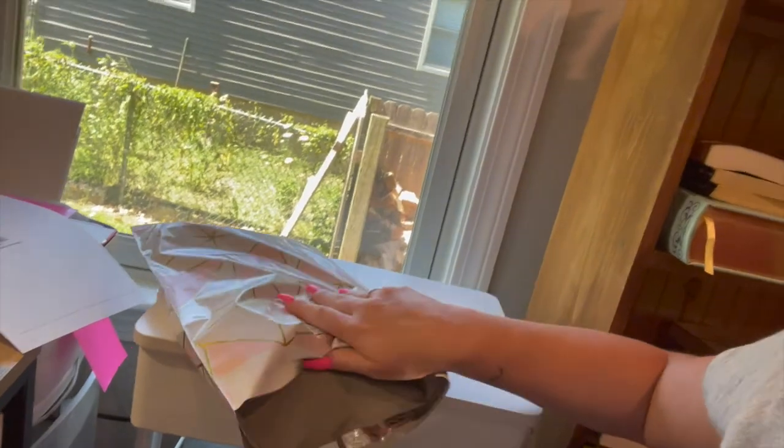Well, it happened. My business has been open maybe 8-9 days, if that. So about a week, my business has been open and we finally got our first sale. So super excited. I'm over here packing it right now. I figured I should stop and show you.